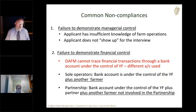For sole operators, we found that the bank account is under the control of the young farmer plus another farmer. Again, this is not allowed, where the other name on the bank account is for another person farming in their own right. In terms of partnerships, we found a bank account under the control of the young farmer plus partners plus another farmer not involved in the partnership. The farmer that is not involved in the partnership should not be named on this bank account. All lodgements should go through to the partnership bank account, which names all partners in that partnership.